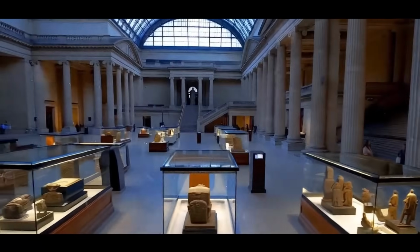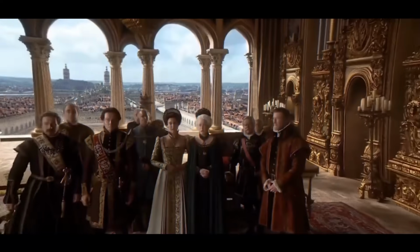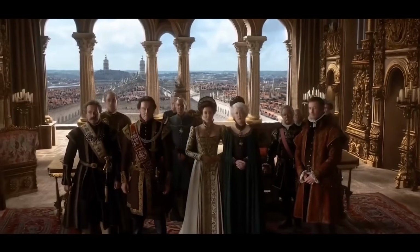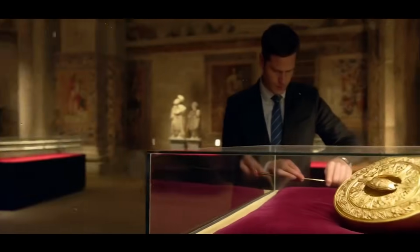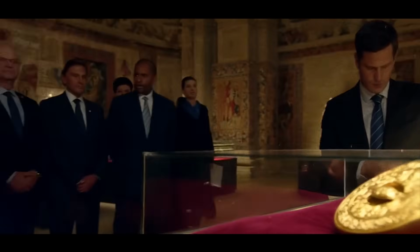The British Museum is built on looted things. European empires invaded half the planet and took whatever they wanted back home. Their museums are often full of such stolen artifacts, and unfortunately, they refuse to give most of them back.